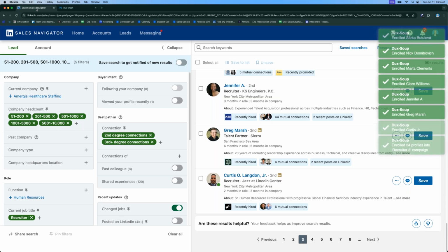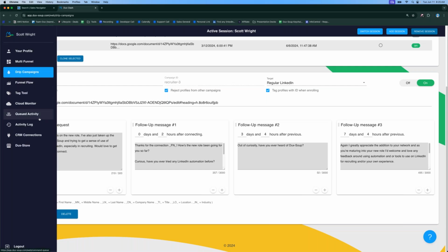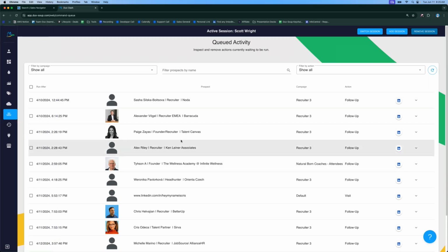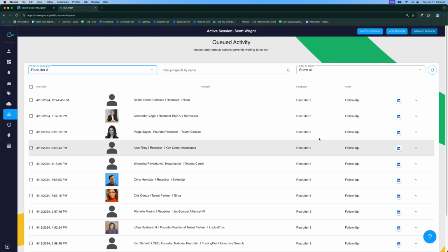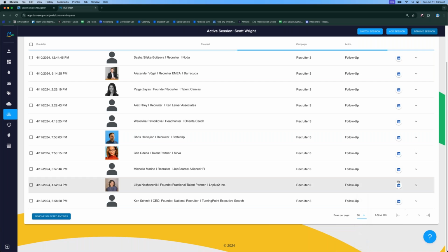So where can we see all these, right? Well, in the Dux Dash, we have an area called the queued activity on the left-hand side here. And so here, what you can do is basically see all of the actions that Dux-Soup has queued up for it to take. And in this case, we'll go to the Recruiter 3 aspects here. Let's do rows per page, will be 50.